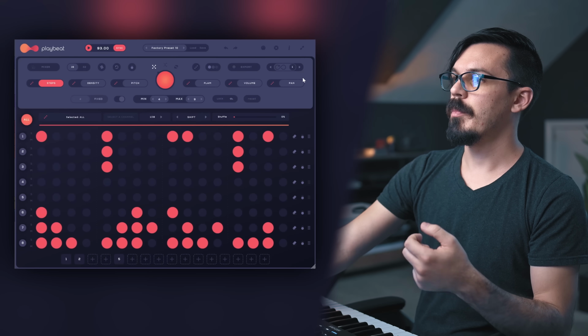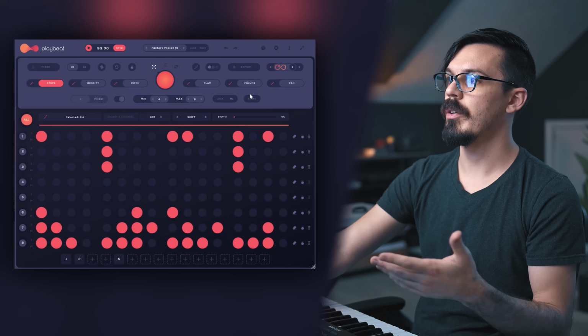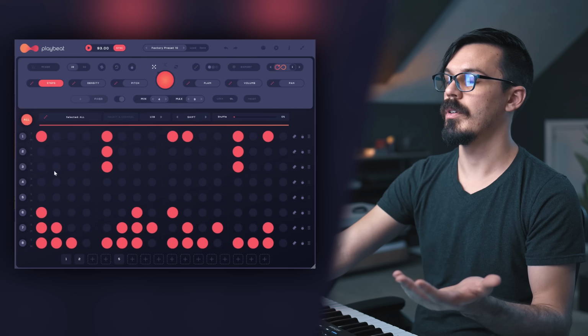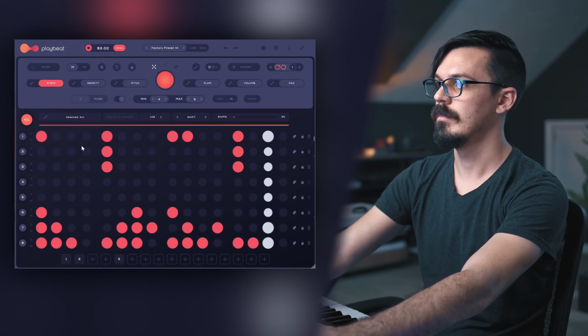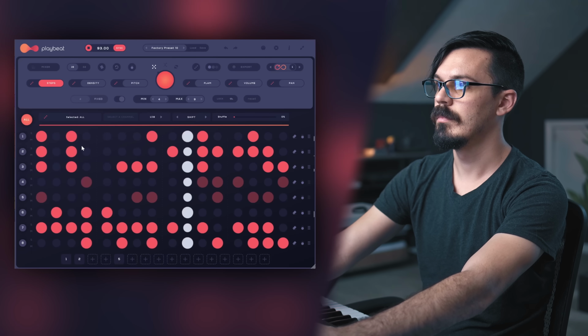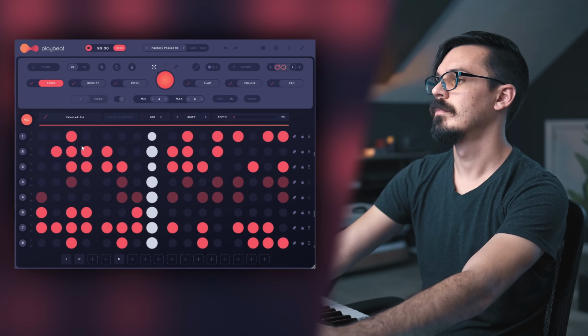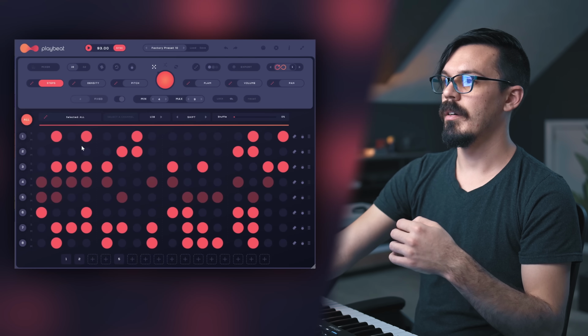Like a lot of the other Audio Modern plugins, the real key feature here is the randomization, where we can have it just generate infinite new drum grooves over and over and over. So if we give this a play, it's gonna just keep going over and over and over.